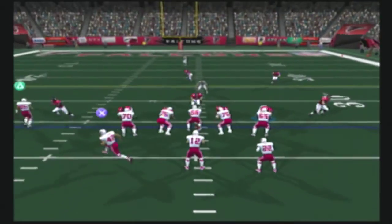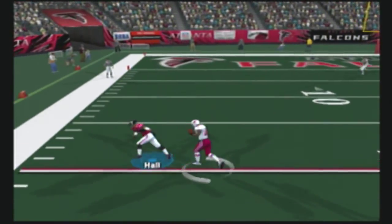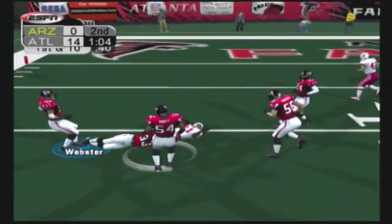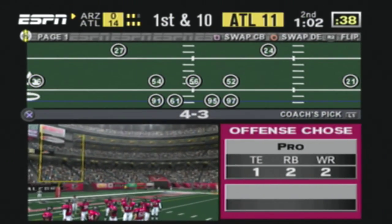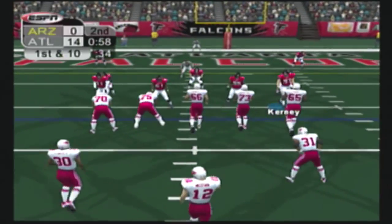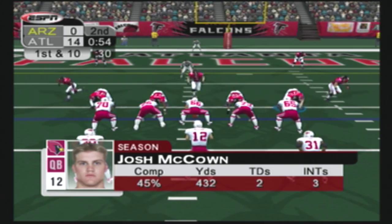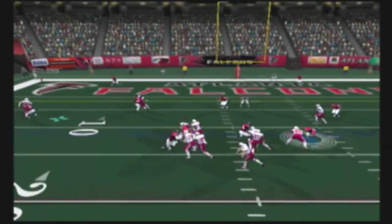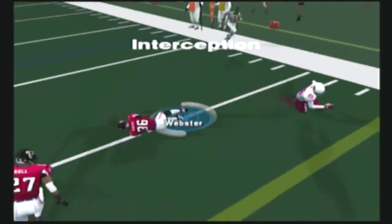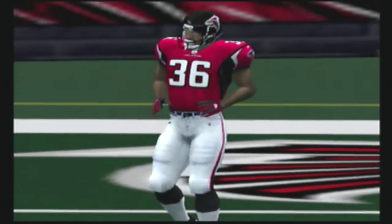Second down from the shotgun. Bolden tags the missile and is at the 15. Tackled, and the clock will continue to run. It will be first down. First and 10. Ball at the 11. McCown zips it to the left sideline and it's intercepted. Touchdown at the 3.